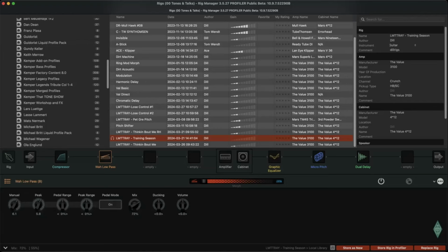I would raise the mix up for the intro sound. Then go to the morph sound, and this would be the sound without the low pass filter. So that means mix all the way down. This is now low pass filter bypass.